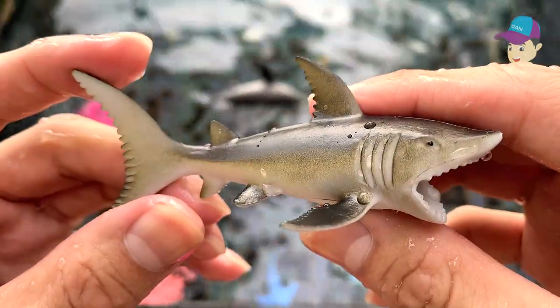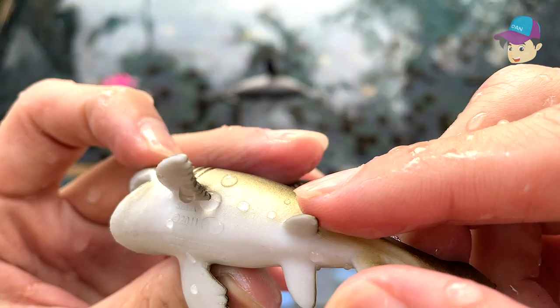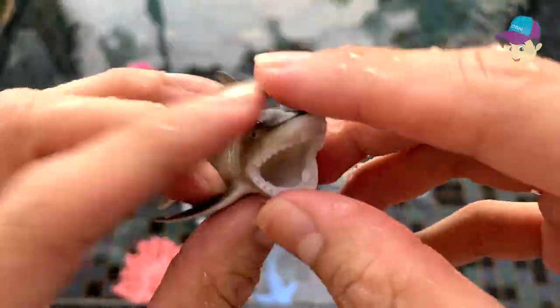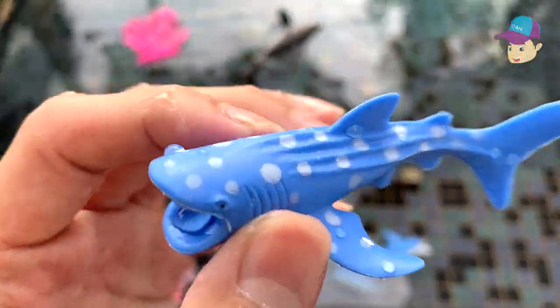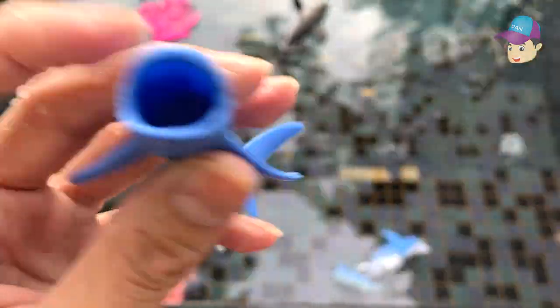This could be a thresher shark. So let's take a look at what is written. It's just named as a shark. So it could be a great white shark or it could be a thresher shark. Here it's a whale shark. Whale shark is actually a filter feeder, which means it opens its mouth and takes in all the water and filters out all the food particles.